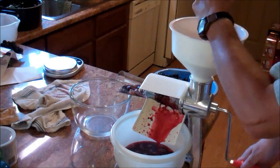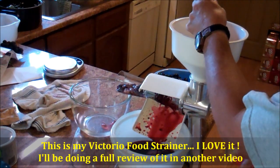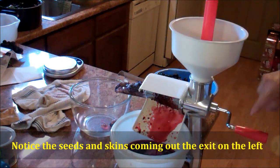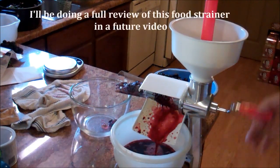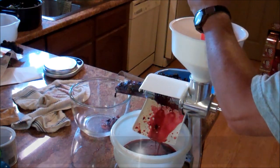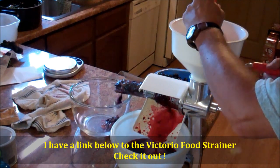So, I'm running grapes through it. And as you can see, it is working. It is very easy to turn, like one finger and your thumb. Not a problem at all. Lots of nice grape juice coming out.